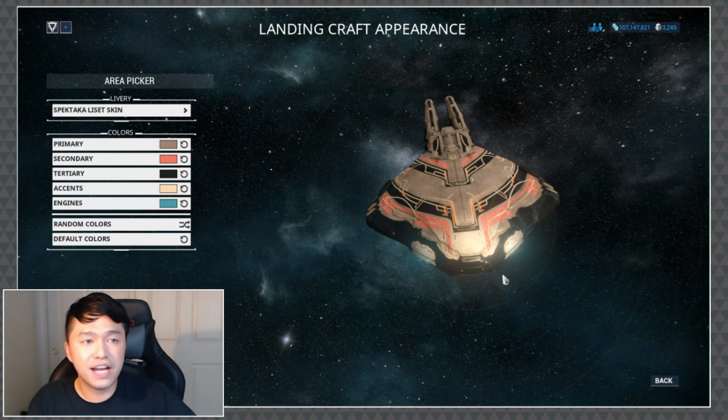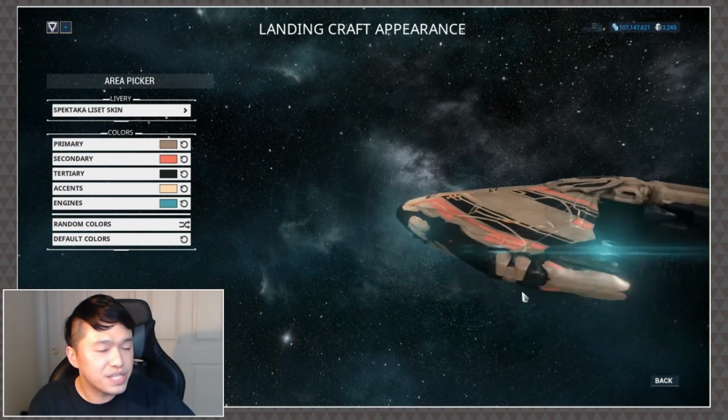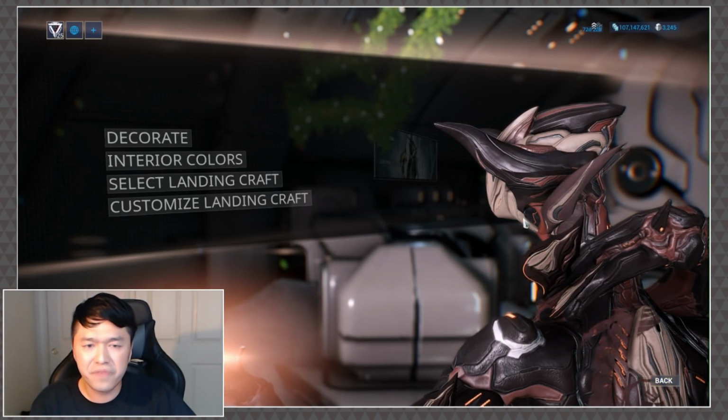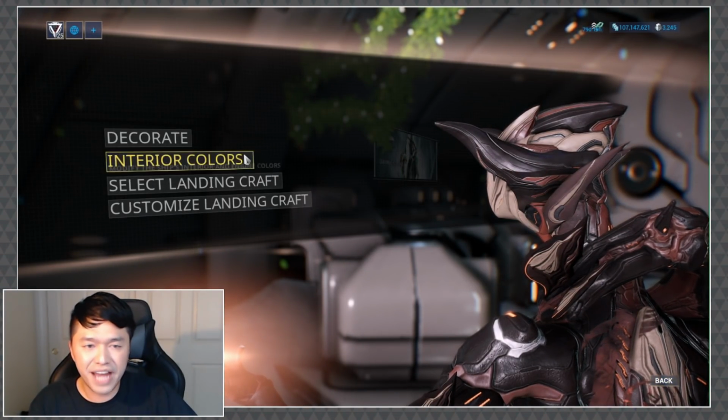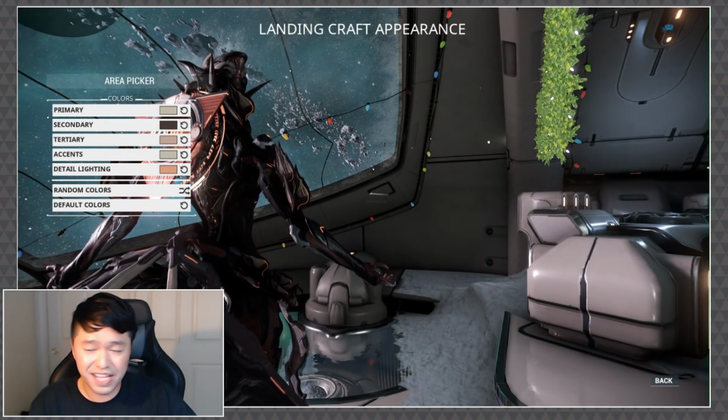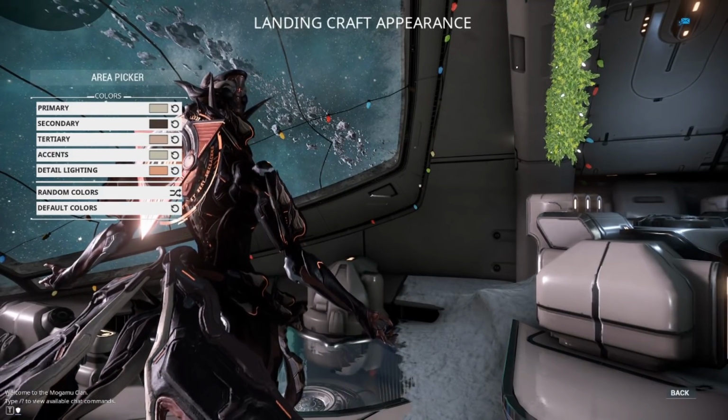Now that you've seen how the landing craft looks with the skin and everything, I figured let's take a look at my interior real fast, because a lot of people have been asking for my interior colors, and really they're boring as hell. It's always boring. I don't know why you guys ask.